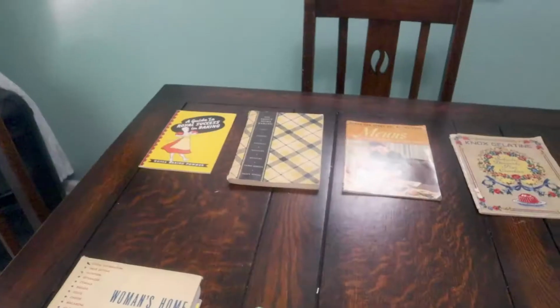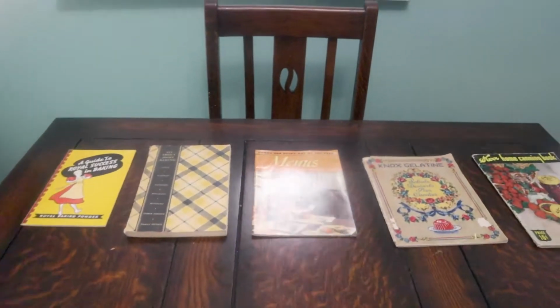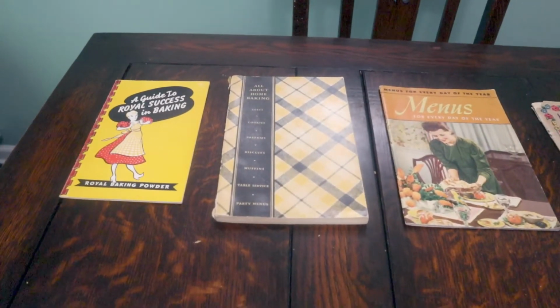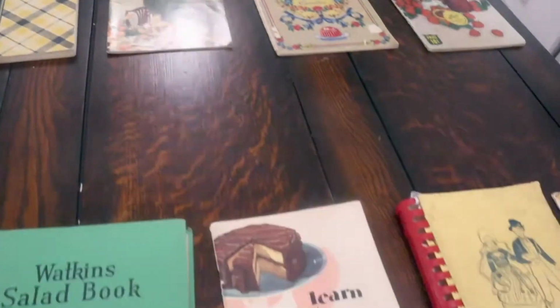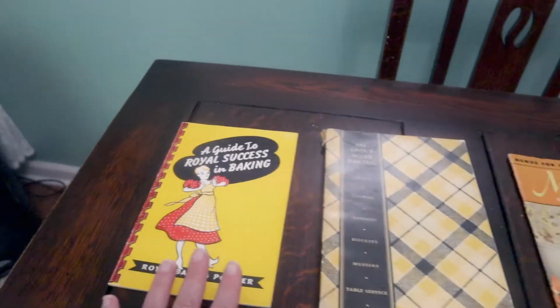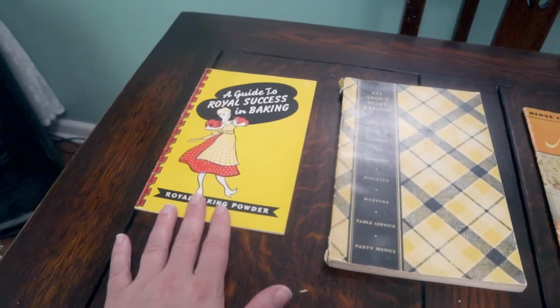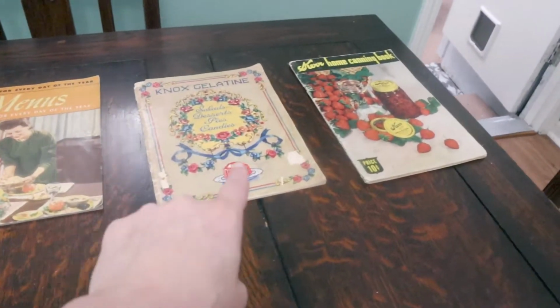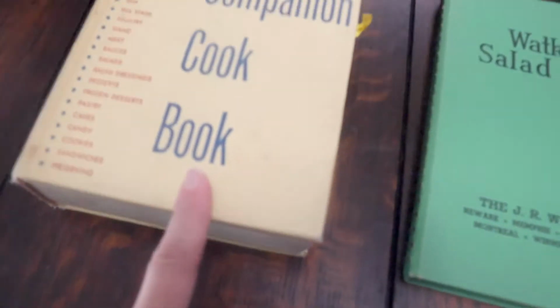Okay, let's get to the 40s. We're in the 40s, which is another really interesting time period for food because people are obviously trying to ration. So you'll see some really interesting recipes in these books. We're gonna start with 1940 here. I believe these were from 41, 43, 44.